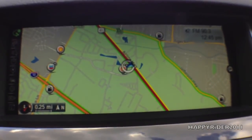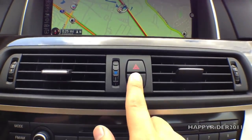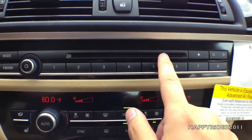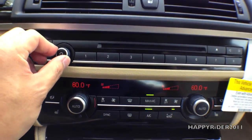GPS and audio display. Two AC and heat vents, and in the middle we have the unlock and lock button with the hazard light button. Audio CD player, that's where you input your CD. And to control the volume or turn the audio on and off, simply use this small knob right here.